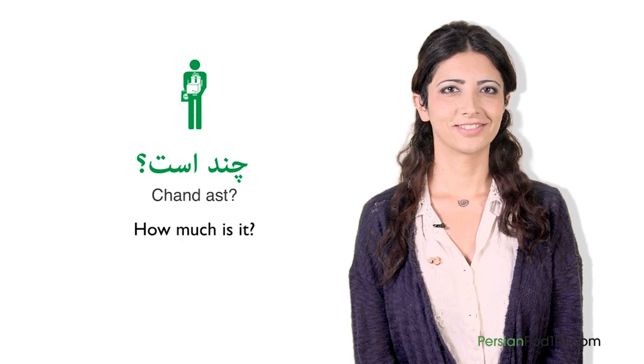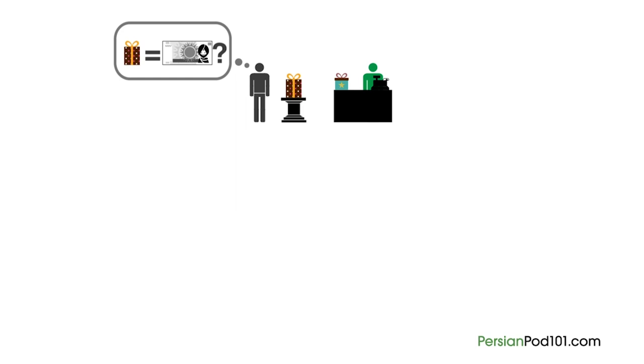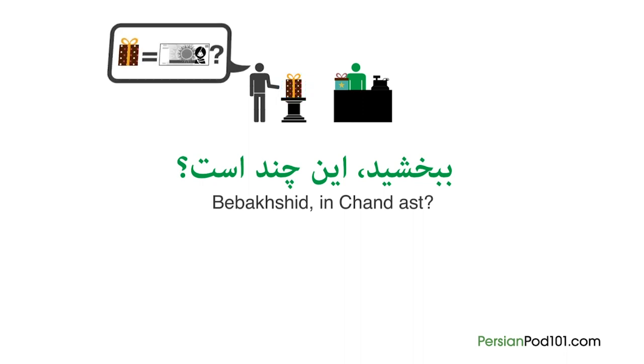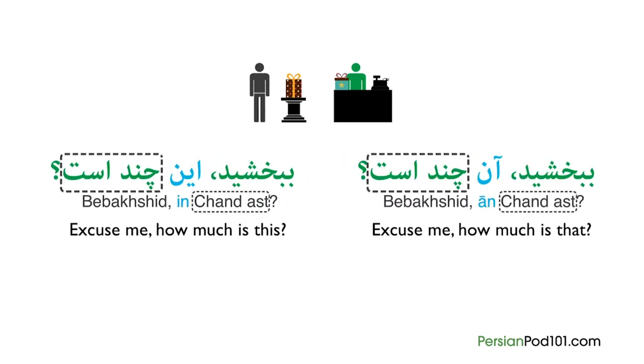Let's go. You see something you like and want to ask the shop clerk how much it costs. The first thing to say is bebakhshid. Do you remember what that means? Excuse me. Bebakhshid. In chand ast. We need to ask this question while pointing at something. Asking, how much is this? Or that. That's why we need to add either this or that before chand ast.